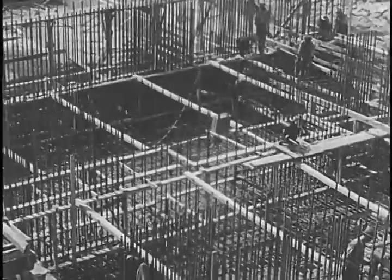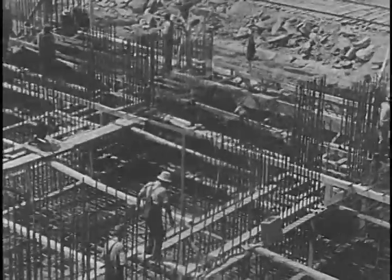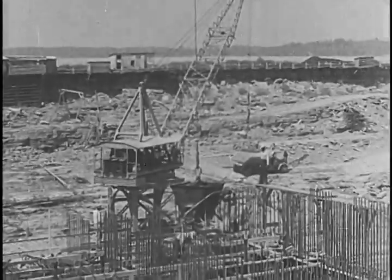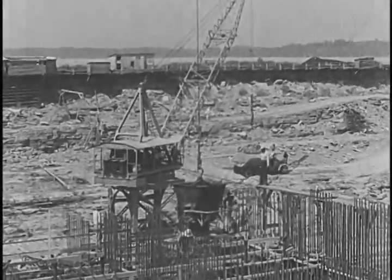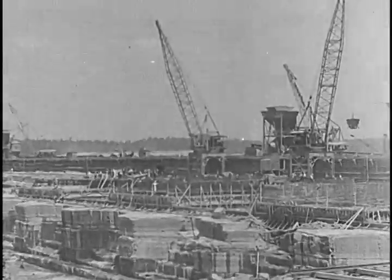Forms have been prepared. Steel reinforcing rods are waiting to be embedded in the concrete. Over 600,000 cubic yards will be required to complete Wheeler Dam early in 1936. The bucket deposits its load, and the crane goes back for more.